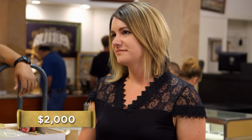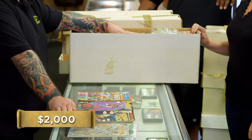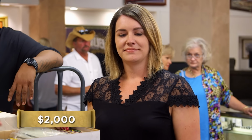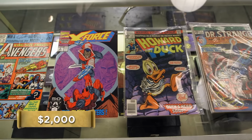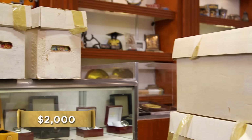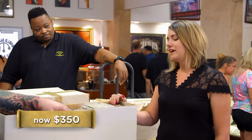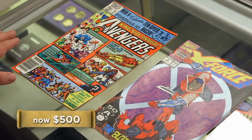Even if there's $2,000 worth of comics here, it's gonna take a lot of time to go through all these boxes. I'm gonna have to find that diamond in the rough. But with that being said, I'm pretty sure I can. I'll give you 50 bucks a box. That's $350. Can you do 500? Would you go 450 on them? 500 is gonna be the lowest I can go.